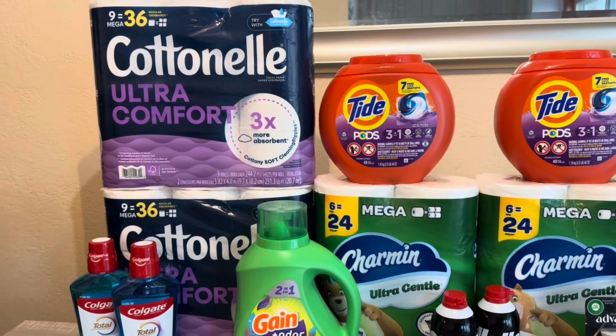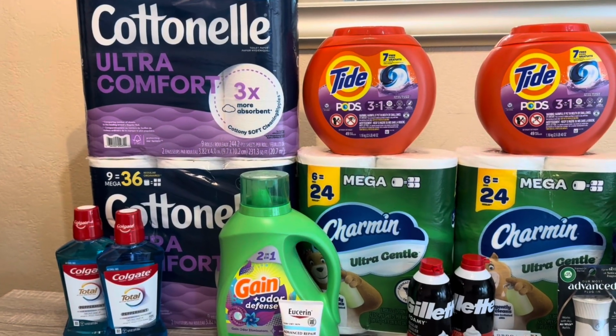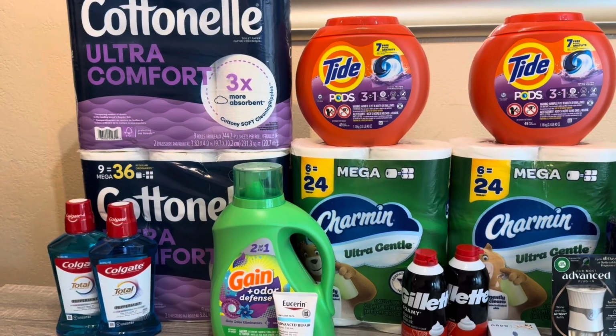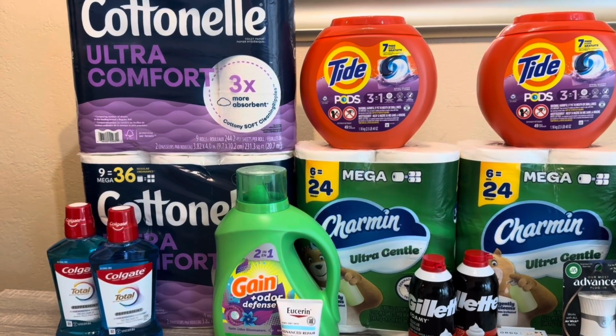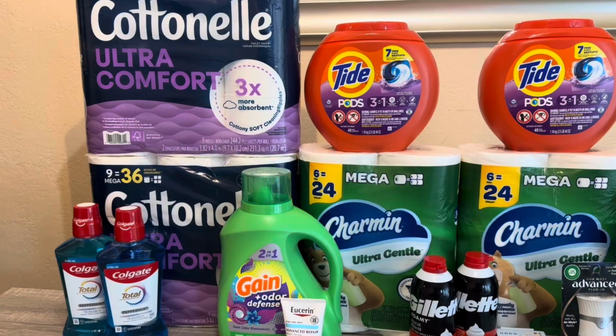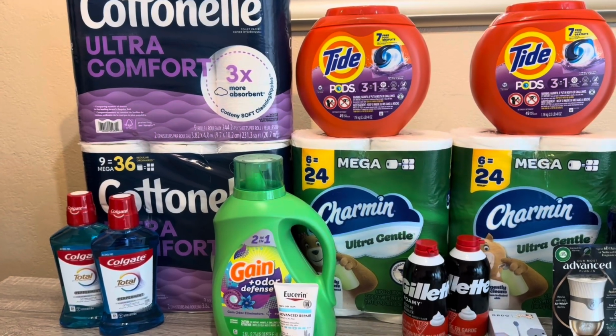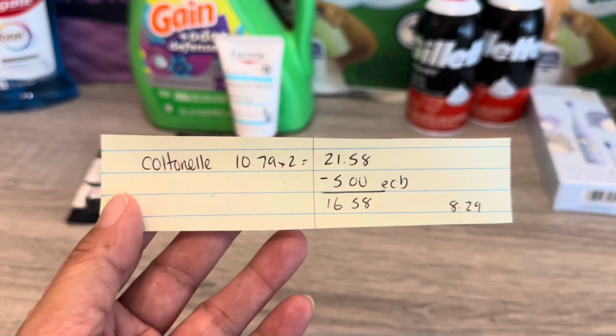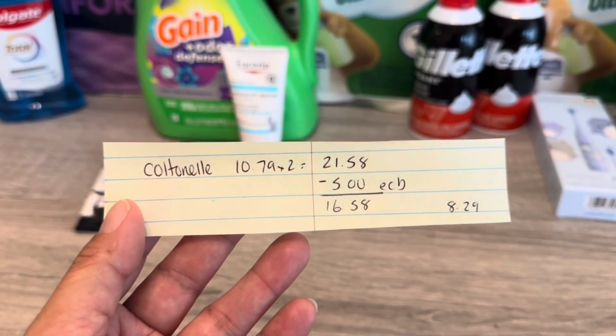So I did pick up the Cottonelle. They are $10.79 each. You can also pick up the wipes if you wanted to. There's a bunch of different deals. This is like the Kimberly Clark's deal. But yeah, I picked up the Cottonelle because it's something that I needed. So they are $10.79 each. Two of them come to $21.58. Getting the $5 back, it's a cost of $16.58 or $8.29 each.